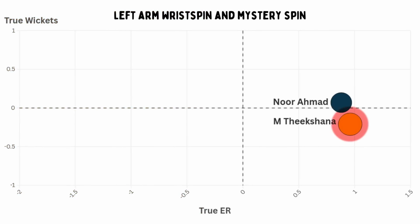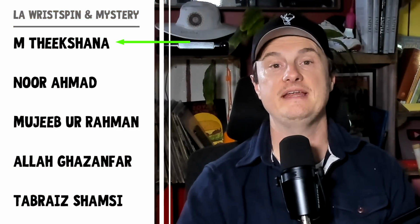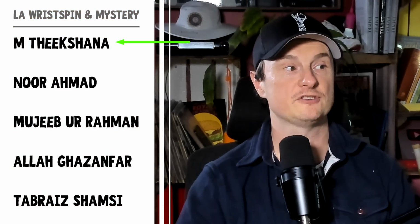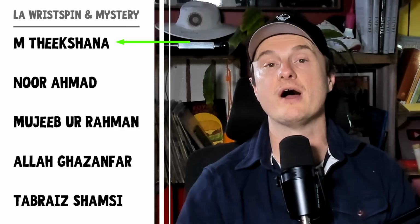We put the left arm wrist spinners and the mystery guys all in the same thing. Obviously, Theekshana is a really, really good player, but he is an overseas spinner who doesn't bat. He took fewer wickets than expected last time, but he had the best true economy of all the offies, if we actually consider him an off spinner in the last 3 seasons. He can bowl all the way through the innings, and I think if anything, he's slightly underrated just because he doesn't take a lot of wickets. If you're looking for a spinner who doesn't go for any runs, so that you have an attacking spinner at the other end, this is your ideal partner.